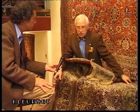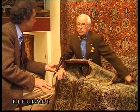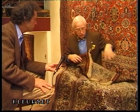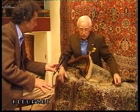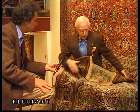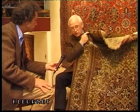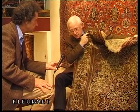And this is a design which developed in the 17th century at the court of Shah Abbas, and it continues till now. The basic principle is a medallion with quarters of the medallion in the corner. And the whole field design is filled up with floral designs without any specific symbolic meaning.